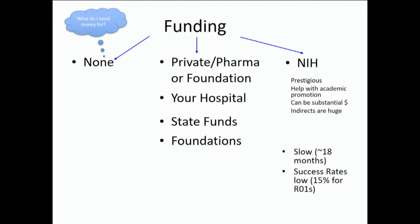And the advantages of not needing money are you don't need to wait, right? And you're not required to fill out all kinds of forms and wait and be reviewed. So there are definitely advantages if you can pull your study off with no funding at all, at least in the preliminary stages, at least in the early stages.